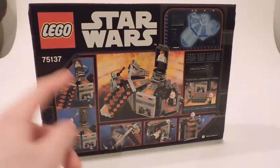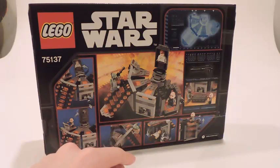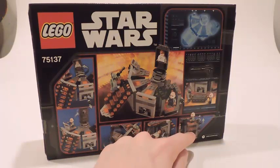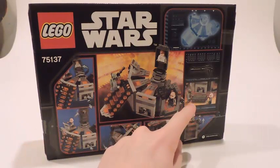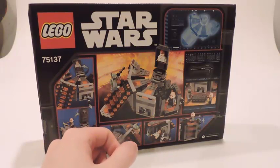And here are all the play features for the set. You've got the little control panel and everything, and the movable surfaces, the movable four-piece part of the build. You've got the little tray where you can see how it all lies down there, the little elevator, and the movable freezing chamber part. And here's a little action scene of Boba Fett transporting Han Solo in carbonite to his ship, Slave 1.